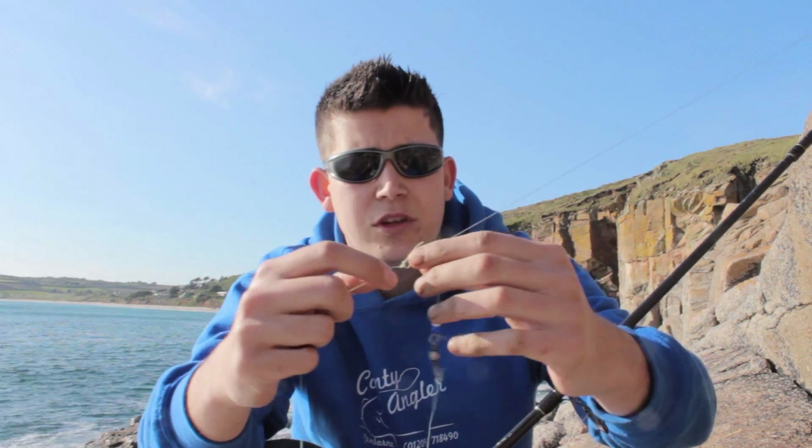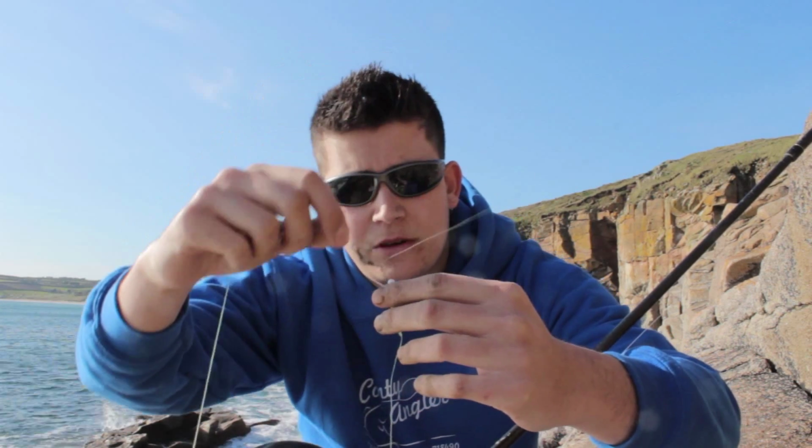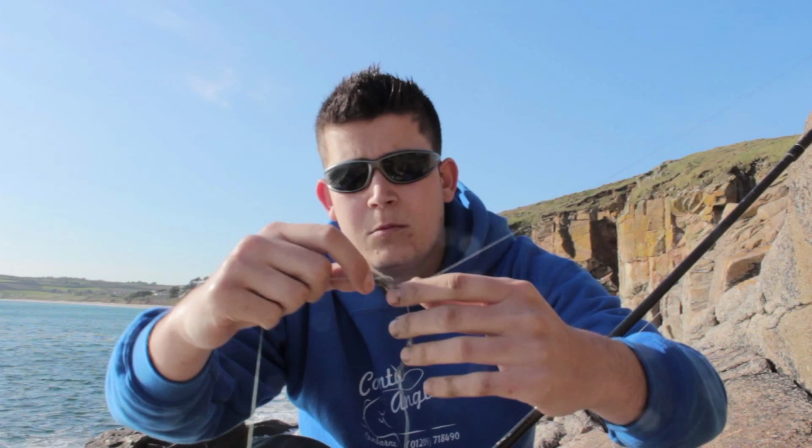For this wrasse session today, I could not be using a simpler rig. I've literally got my main line there with a swivel that's able to run up and down it, okay? And with that, I've got tied some weak 10-pound line, simply because these wrasse like to dive down into the rocks, okay? And I'd rather lose the weight than the hook and the fish.